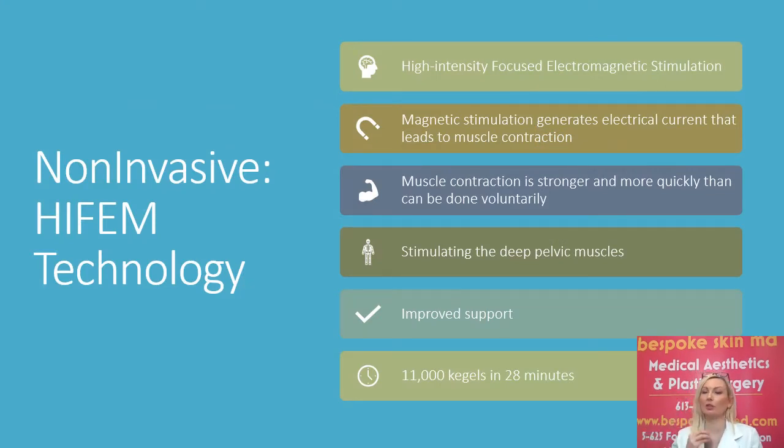So non-invasive options are new technology. This is HIFEM technology, so high intensity focused electromagnetic stimulation. And we know that turning magnets on and off generates an electrical current that can lead to muscle contraction. And of course we use magnets in medicine for all sorts of stuff, including MRI imaging. We can generate a stronger muscle contraction and contract the muscles more quickly than if you're just doing it voluntarily. And we can aim it at those deep pelvic floor muscles. So it's aimed about 10 centimeters up, which gets into those deep pelvic floor muscles, unlike our TENS. And this can lead to improved support due to improved strength.